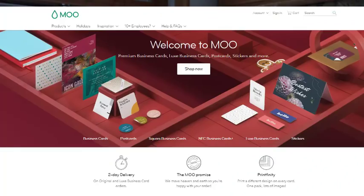I'm not endorsing them. They're called moo.com. And it just happened to be a company that would deliver in 24 hours. So they sent me my cards, and I've got to admit, they're pretty cool. Pretty cool looking cards. Now, they cost me a bit, but here's the thing. They have a really nice quality to them.